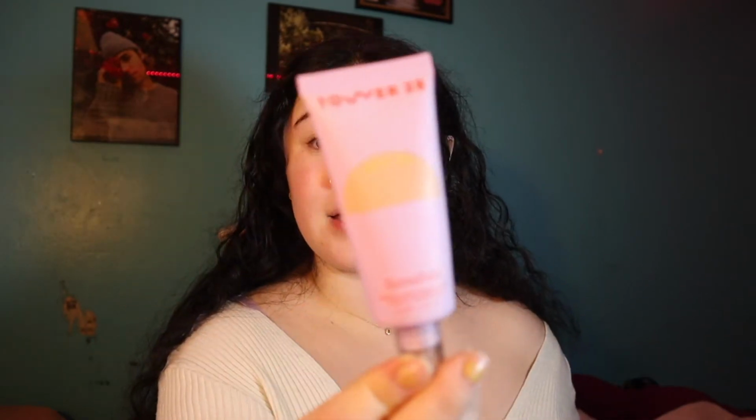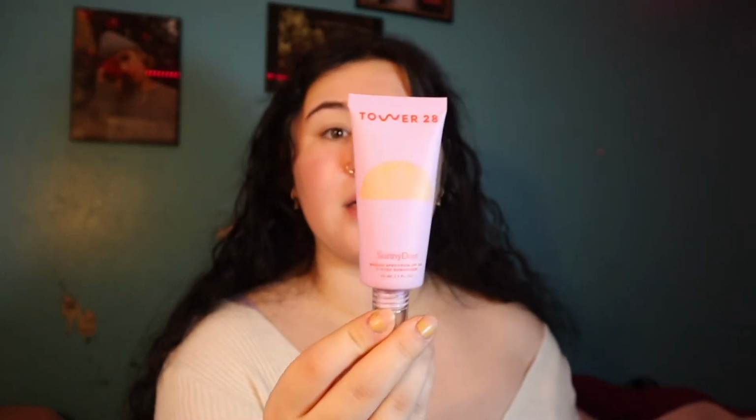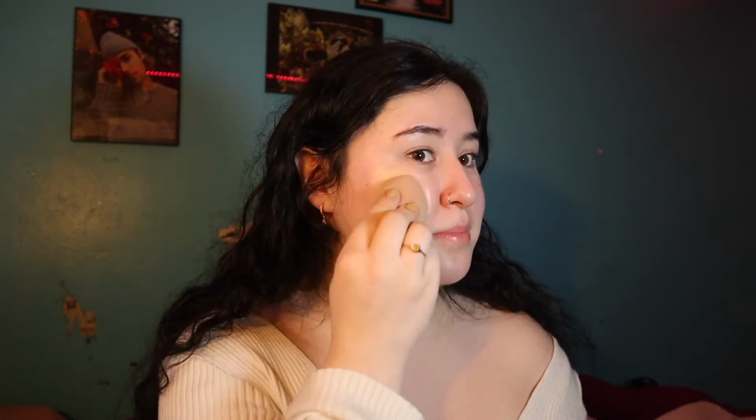For my skin, I'm going in with the Tower 28 SPF skin tint in the shade 15 Melrose. I stopped using this, or I didn't stop using it, I just kind of was using other products for a little bit. Not because I forgot about this, but just because I like switching it up. But yeah, I love this product a lot. And I'm just using a sponge to apply that.